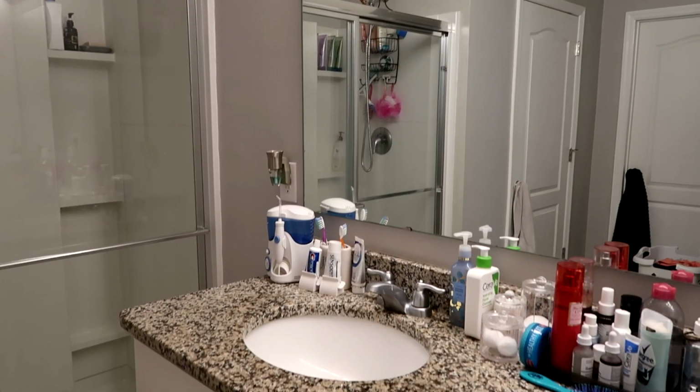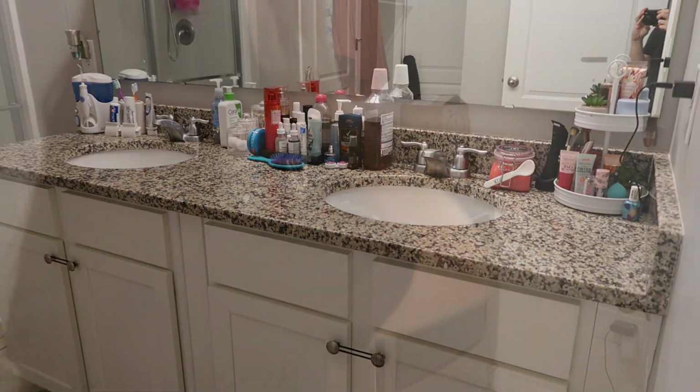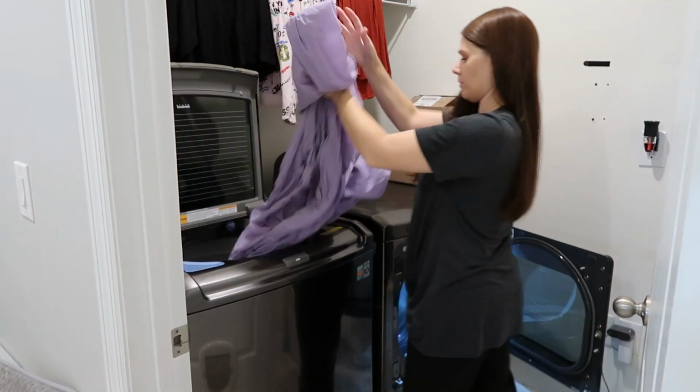And the bathroom is done. It looks much better. I did clean the toilet. I did that off camera. I forgot to film. Sorry about that. But the bathroom is officially done and we can move on now and go ahead and switch out the sheets.